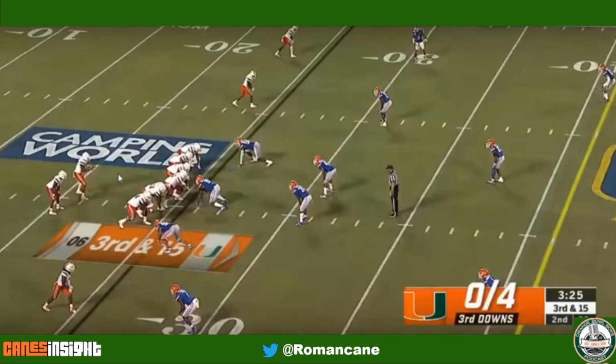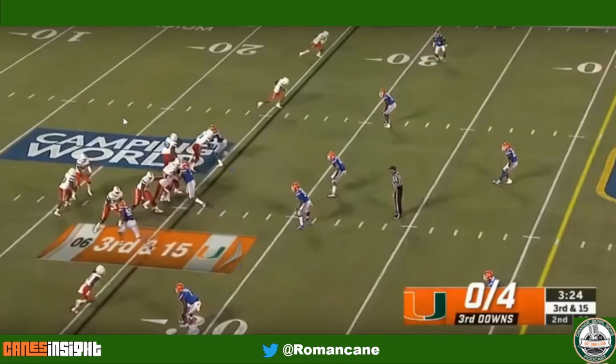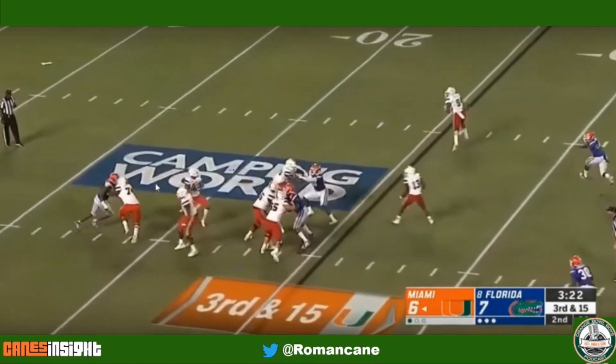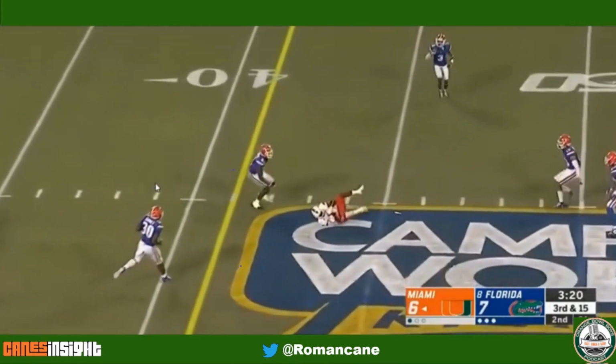But here are a couple really good things with Jaron Williams here. Right now, Campbell's getting beat in the leverage outside, but he keeps his head up, innately senses the pressure, steps up, fires the ball on the break, and a first down. That is pretty quarterbacking, my friends. Good job, Jaron.